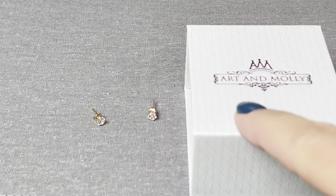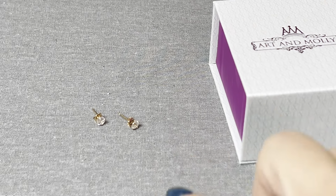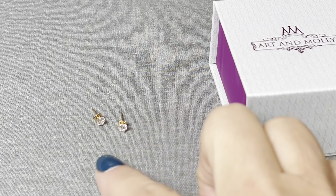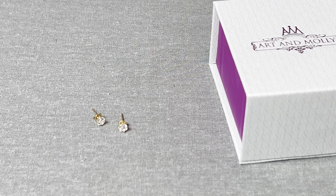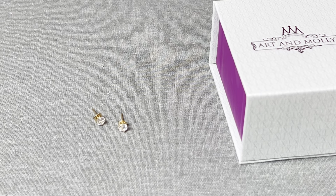Highly recommend this Art and Molly 14 karat yellow gold solitaire round cubic zirconia stud earrings. Highly recommend.